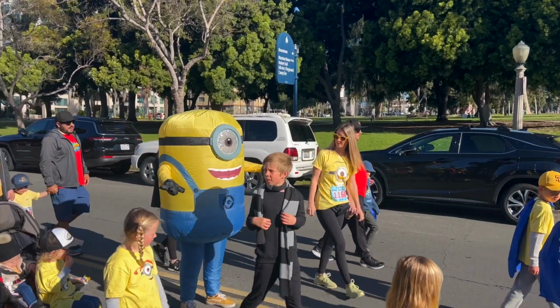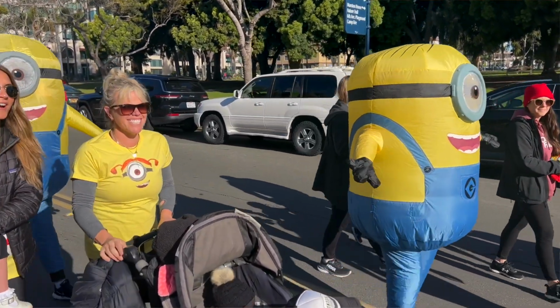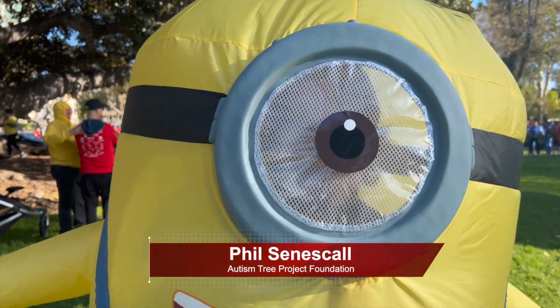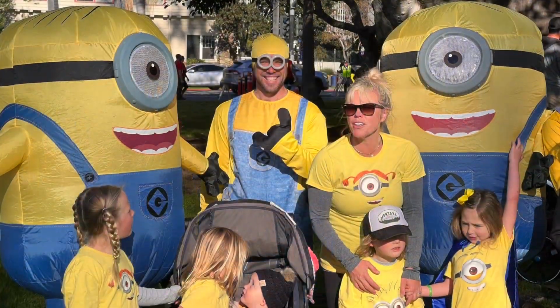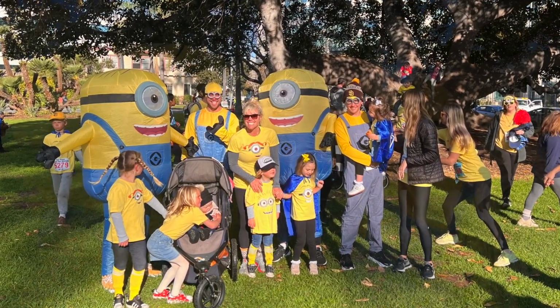We had one of our customers there, the Senescals, with Team Jack Mason. Phil Senescal, he was dressed as a minion. I have proof with photos and videos. This is our 6th year doing this event, and this is the biggest and the best autism event in San Diego and beyond. It's important that we create brighter futures for families with autism. My mom always says that Murray would be proud.